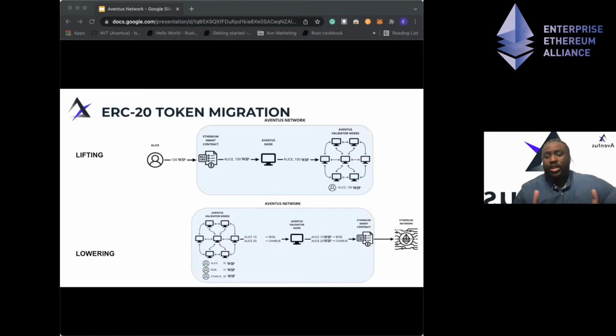That smart contract receives the transaction, locks those tokens up, and then releases an event. Using the Ethereum events palette, one of the validator nodes would pick this up, verify the transaction as valid by using the Ethereum transactions palette, and then pass this message on to the rest of the validators in the Aventus network, all 10 of them. Now that this transaction has been verified and validated, all tokens are available for Alice to use on the Aventus network and to benefit from the scalability, the transaction fees, and the transaction speed.